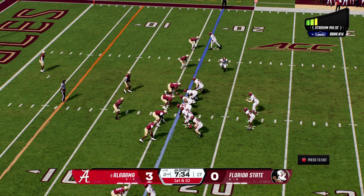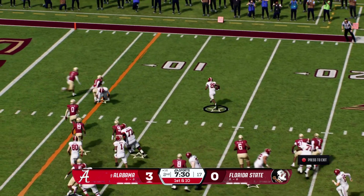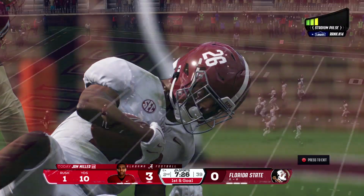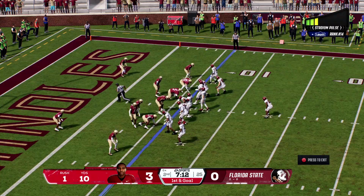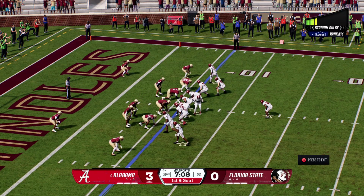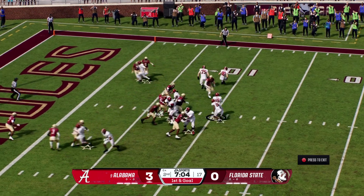Wide receiver comes in motion. The give is to Miller. Really good job by everybody there. Well blocked, good run, and a 1st down. Just moments ago, Alabama was feeling the shadow of its own goalpost, and now the Tide generating momentum.